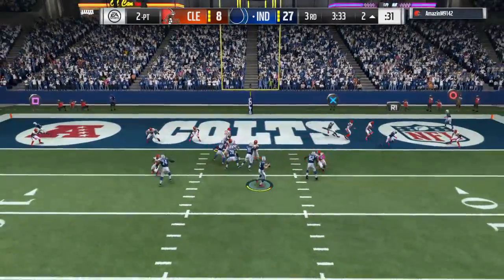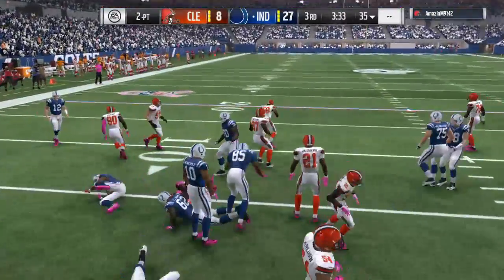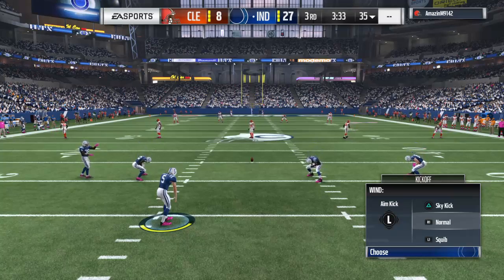And a lot of times in practice, you work on it, not just one tip, but multiple tips, just in case. And now this is intercepted. My goodness. Darius Slay with a pick. And a big turnover there as his guys will get the football back.